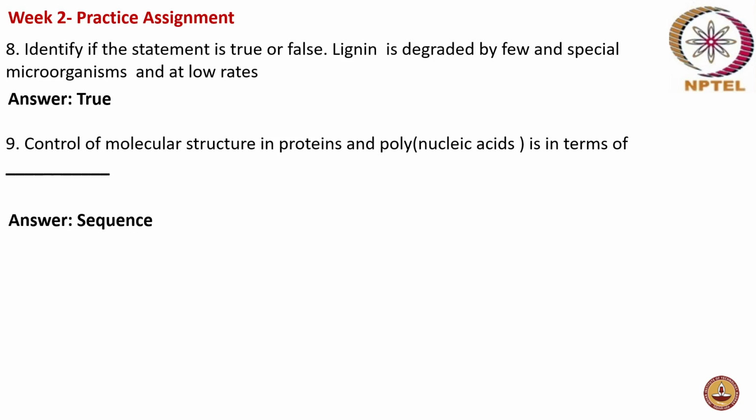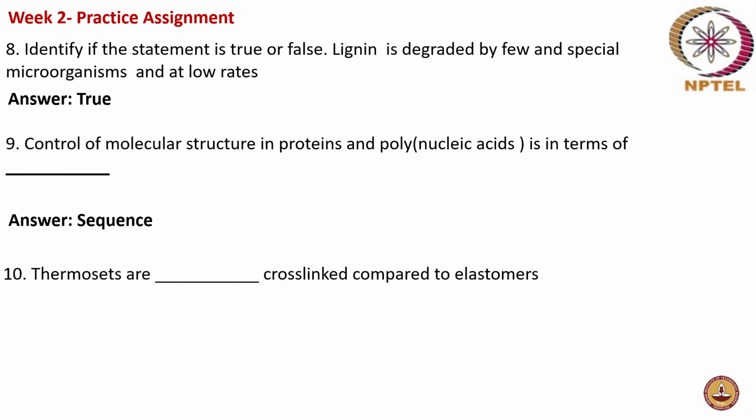This is again taken directly from your lecture only. Okay, let's move on to the next question. Thermosets are dash cross-linked compared to elastomers.